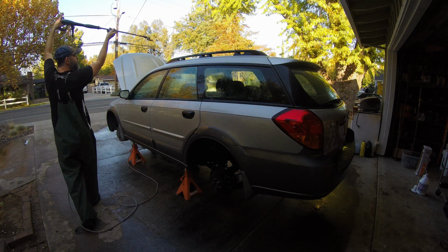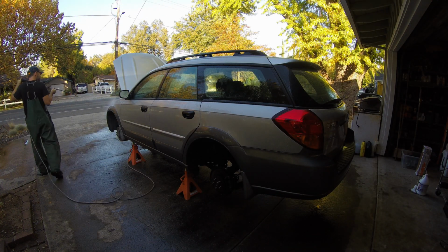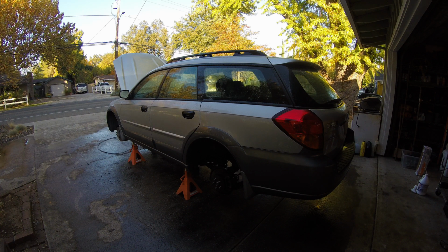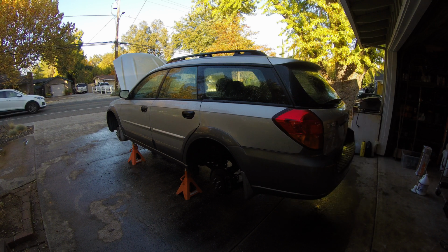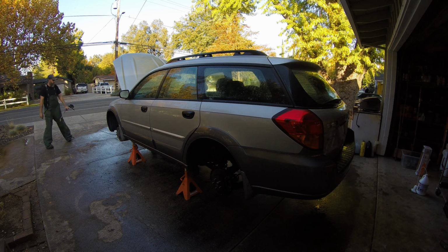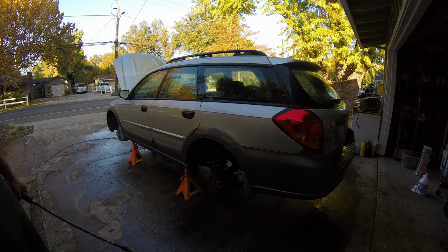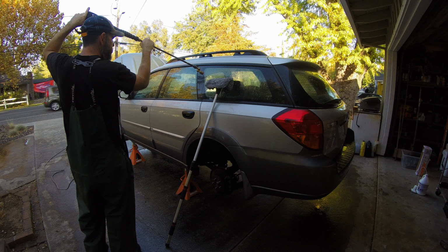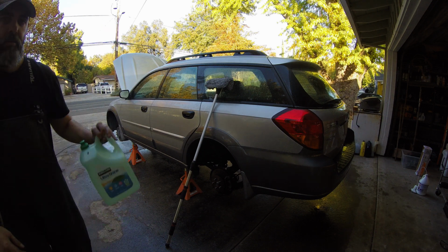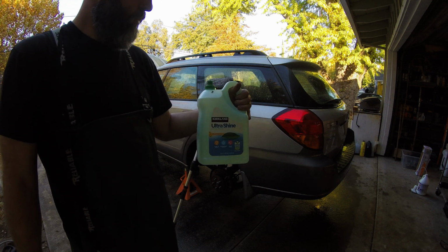The pressure washer's not on there, it's just house pressure. Just trying to get it wet, because we're about to do dish soap.